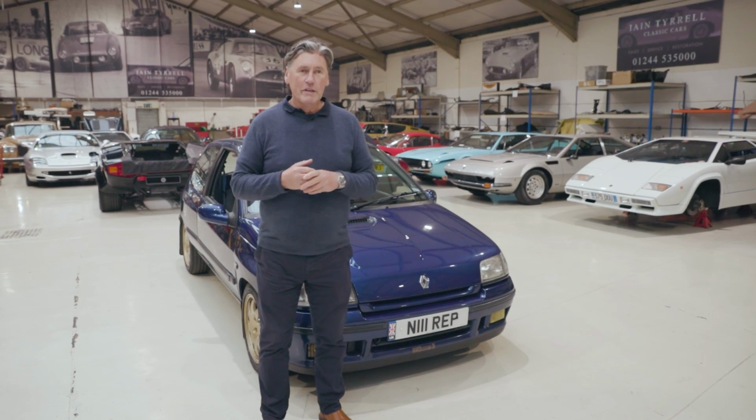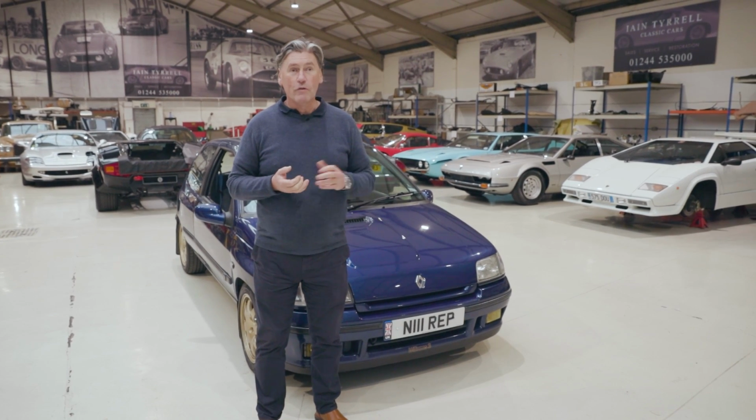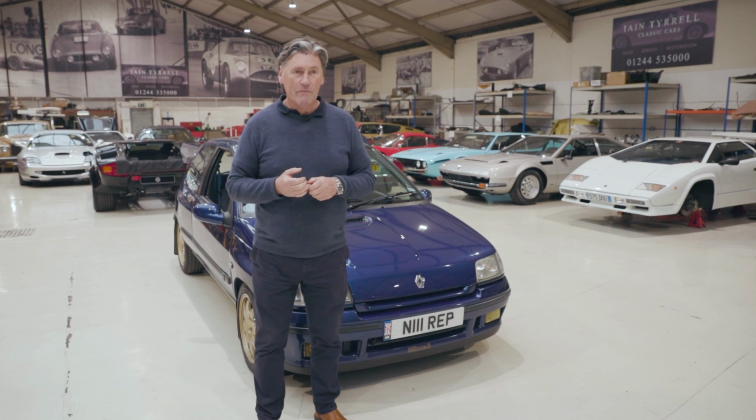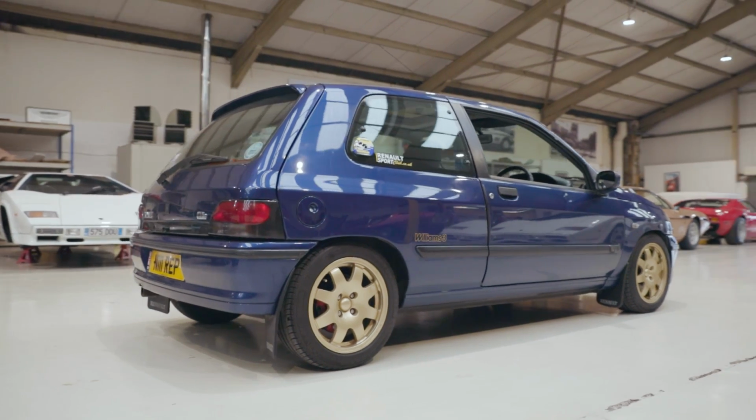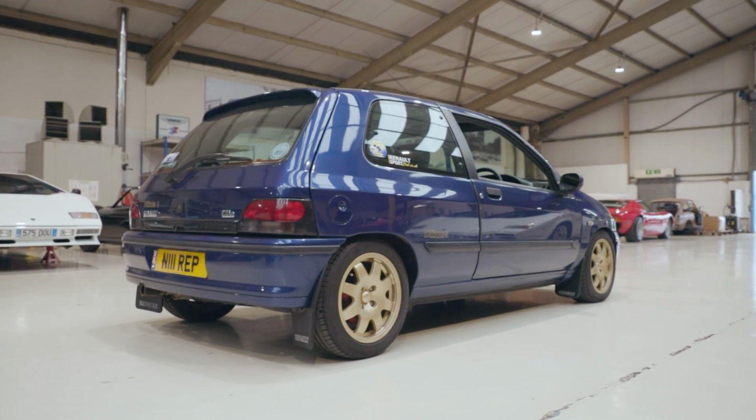But Renault were always in the swim really. They had the 5 Gordini and the 5 Gordini Turbo in the 70s, which sort of was dipping a toe in the water really. But Renault's at this time sort of really couldn't do any wrong.